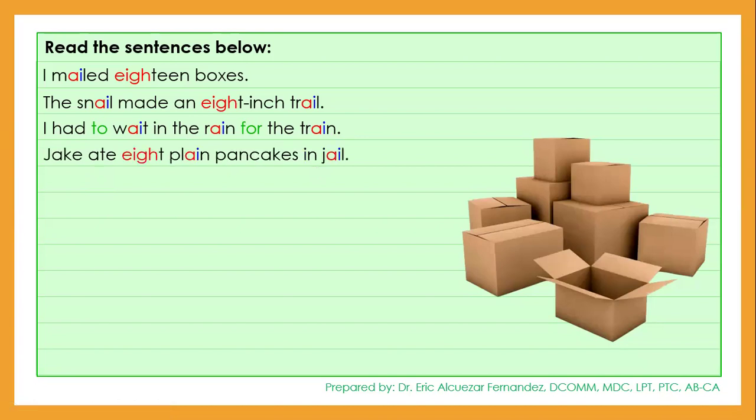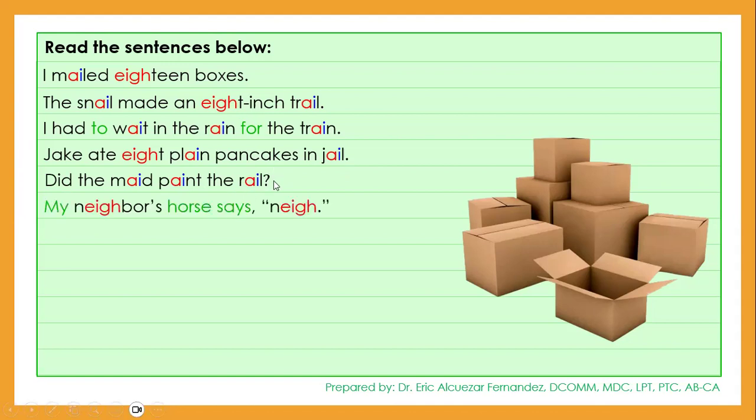All right. Next, Jake ate 8 plain pancakes in jail. Did the maid paint the rail? Next, my neighbor's horse says neigh. All right. It was raining when I sprained my hand on the rail. Very good.